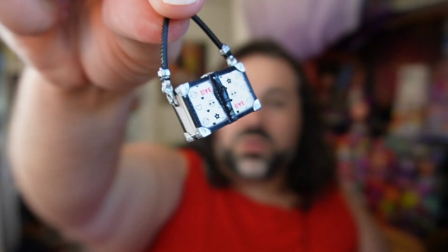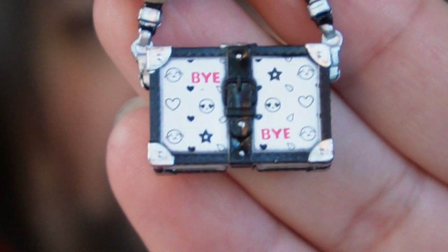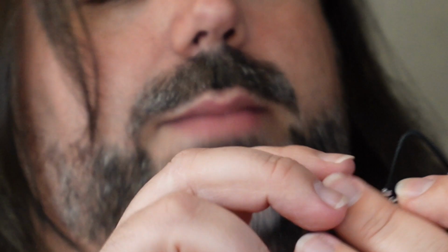All right, next blind bag, we're gonna go with the girl power one. Let's see. Oh, she's got a bag. Okay, so this one kind of looks like a little mini suitcase. Hold on, let me zoom in so you can actually see it. There we go. So it's got little faces and hearts and stars, and it says bye over it. Bye bye bye bye bye.